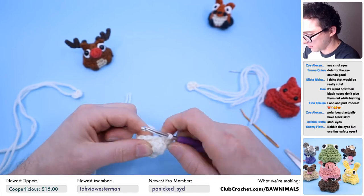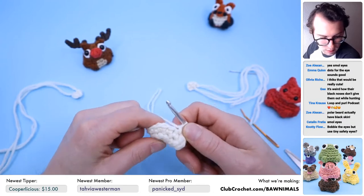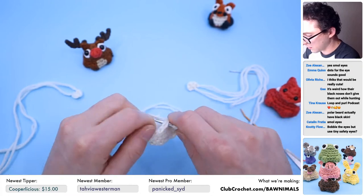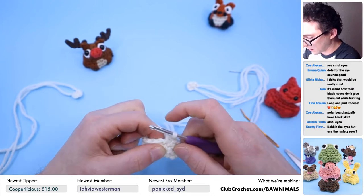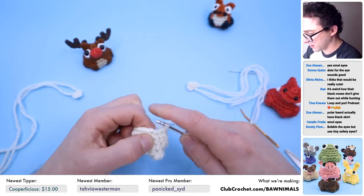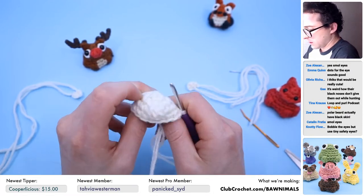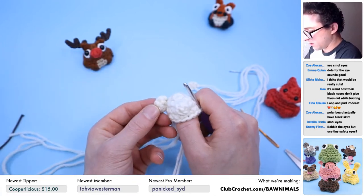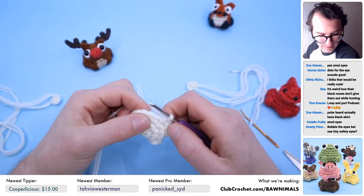Uh-oh, we got a knot coming in our yarn. See, we got a knot right there. Try to keep it on the inside. Ooh, it worked! Look at that! There's the knot, but it's on the inside. That's fortunate. It does not always work like that. Yeah, because the ears will go right here. Oh my gosh, this is such a simple, quick little pattern. I love that!